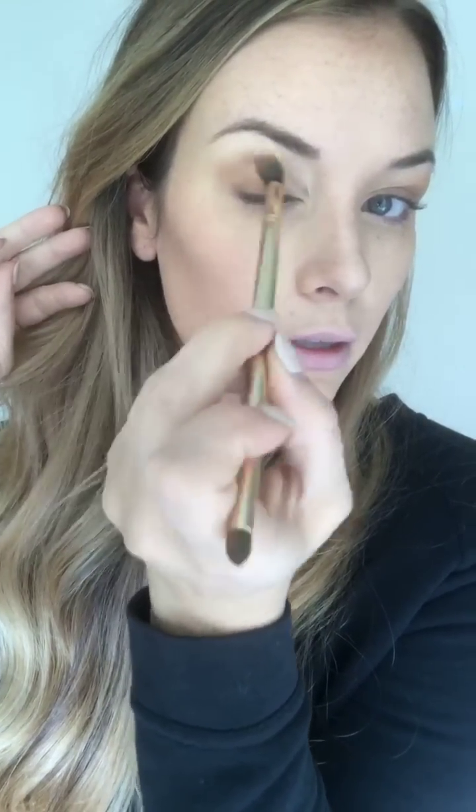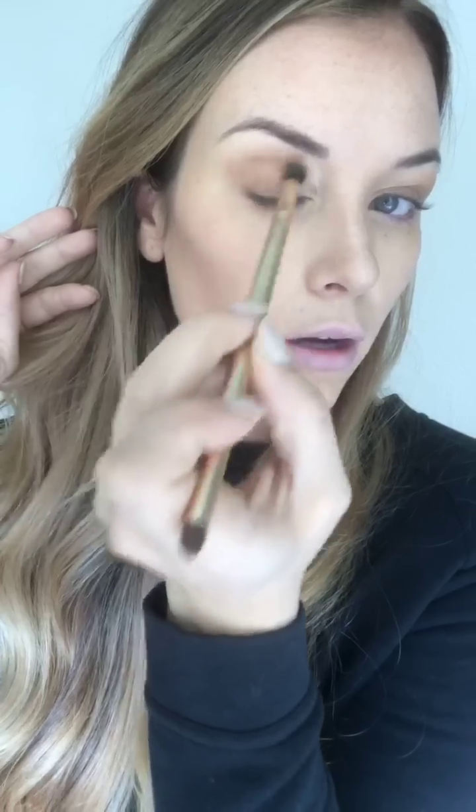Soft, small, little circular motions are my favorite for blending. I really like to blend as I go. I feel like it makes a big difference, and you see where you need more, or you control your eyeshadow as you go, so that you can build up where you need and blend out where you don't. So always apply your eyeshadow where you want it to be darkest, and then blend up and out where you want it to be lighter.